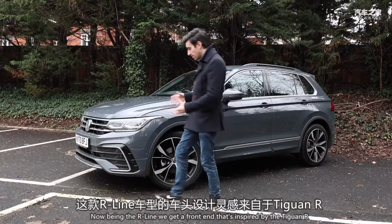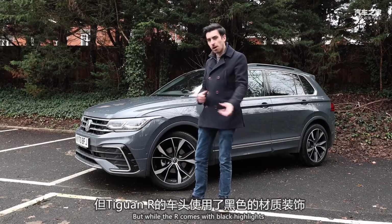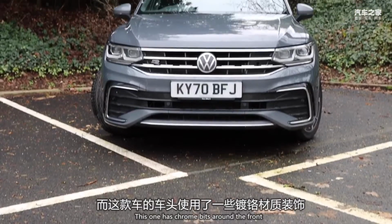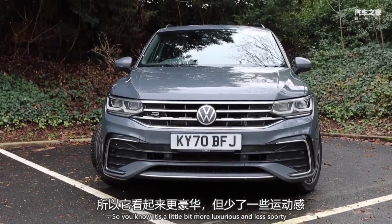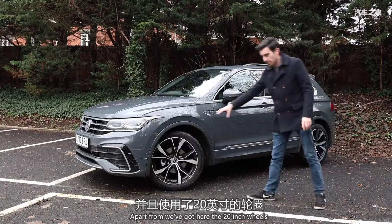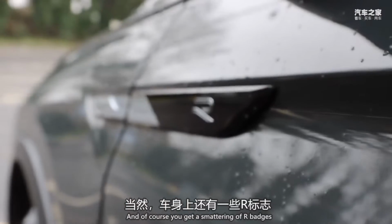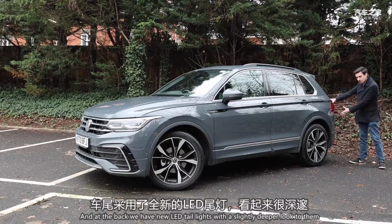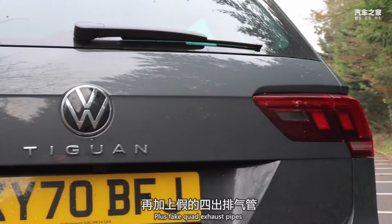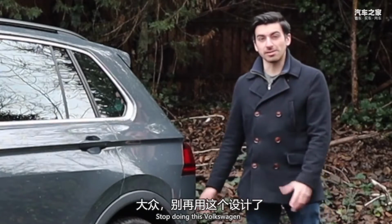Now, being the R-Line, we get a front end that's inspired by the Tiguan R, but while the R comes with black highlights, this one has chrome bits around the front, so you know it's a little bit more luxurious and less sporty. Down the side, there's not a huge amount of differences, apart from we've got here the 20-inch wheels, and of course you get a smattering of R badges. And at the back we have new LED tail lights with a slightly deeper look to them, plus fake quad exhaust pipes. Stop doing this, Volkswagen.